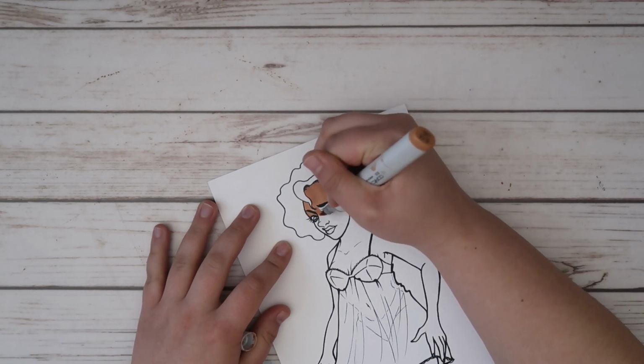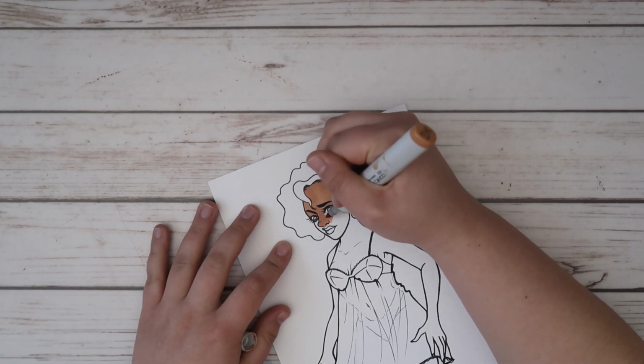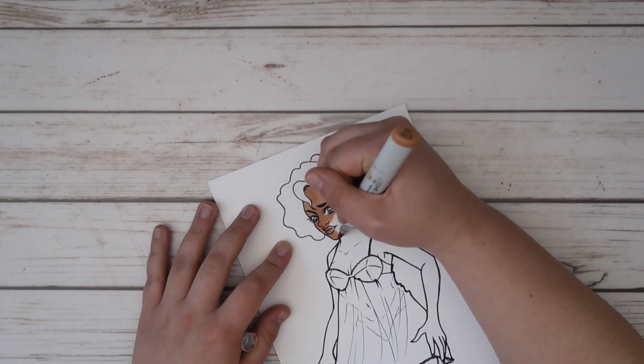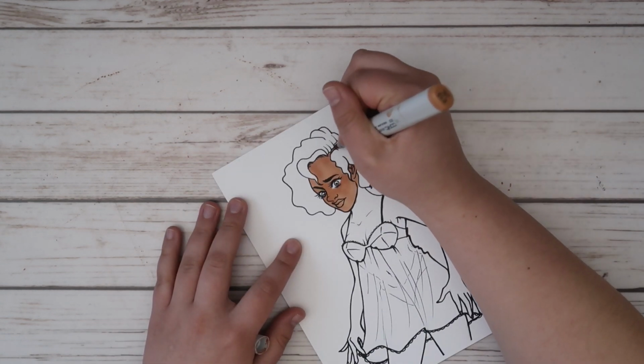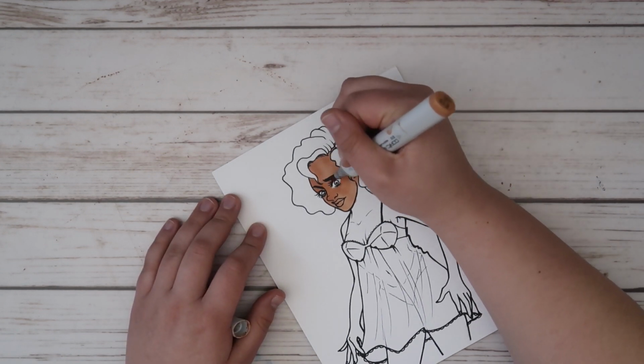Today I'm going to be showing you my February Copic colors illustration using the colors E13, R22, and E27.